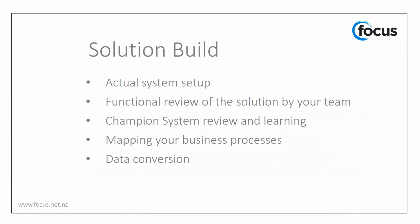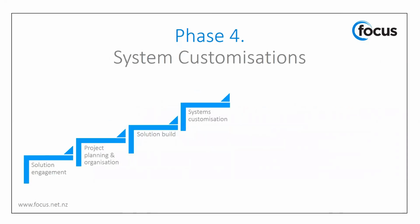So now we have our system configured in the way that we need it to be configured. It has our data in it. Our champions have been testing it. We should really be ready to get going and start using it now, surely? Nearly, but not quite. There's still a customization phase. So this is a term we've spoken a bit about earlier.